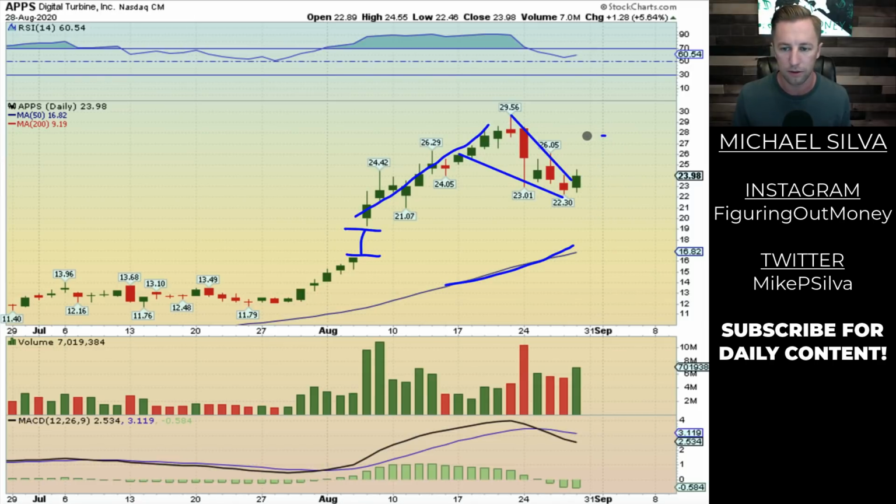So if it opens up at $28 when the next trading day is, I probably would just skip this stock. But if it does open up around this range, or right around here, I would say, yeah, that would make sense to get into and have a stop loss underneath this candle and just see if we get a continuation to the upside. Let's move to the next one.